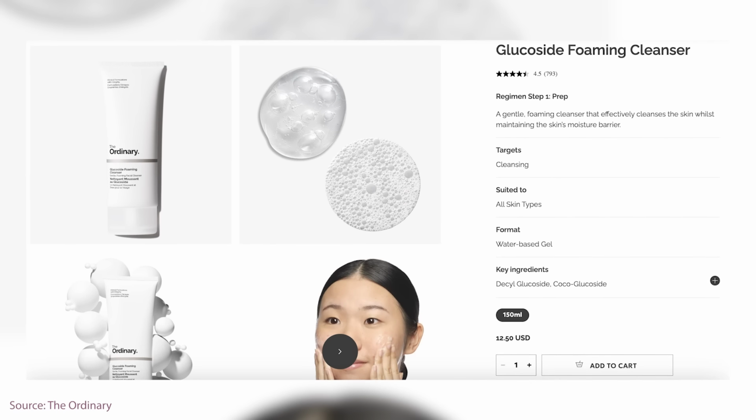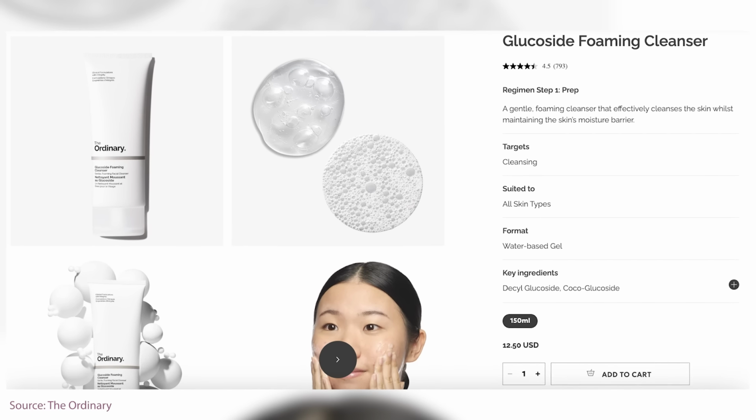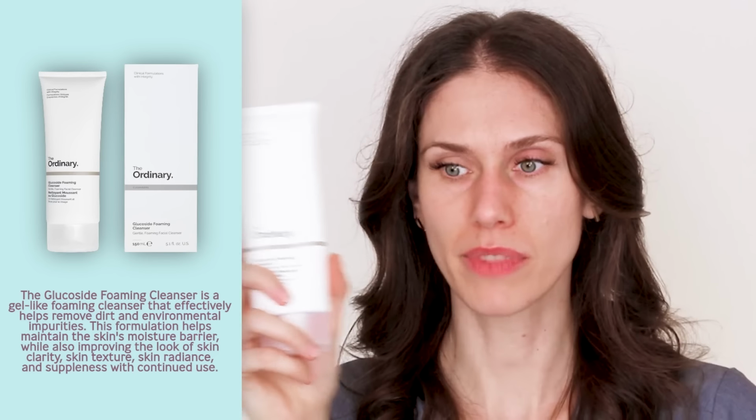Now, do we want to talk about something creamy, something blue, or something cleansing? Let's talk about the cleanser first. This is also relatively new from The Ordinary, but this has to be one of my favorites. This right here is the Glucoside Foaming Cleanser. And if you are looking for a simple, effective, and affordable cleanser, this is one of the best.